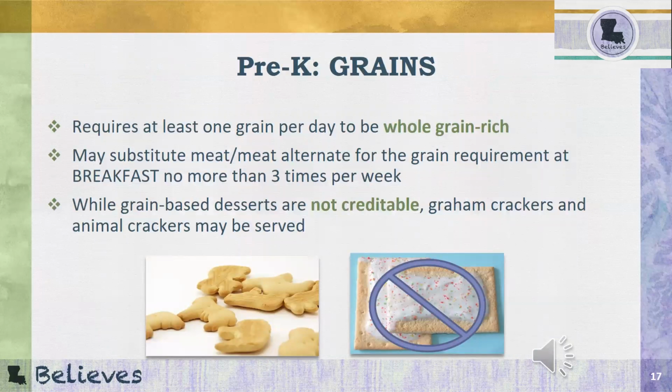At least one grain serving per day must be whole grain. If you only serve your pre-K students one meal, then that meal must have a whole grain rich grain. If serving several meals or snacks during the day, then you can choose which meal will contain the whole grain rich item. Grain-based desserts are not creditable in the pre-K meal pattern, and breakfast cereals have a sugar limit. Also, as a reminder, meat alternates can be substituted for grains during breakfast up to 3 times per week.